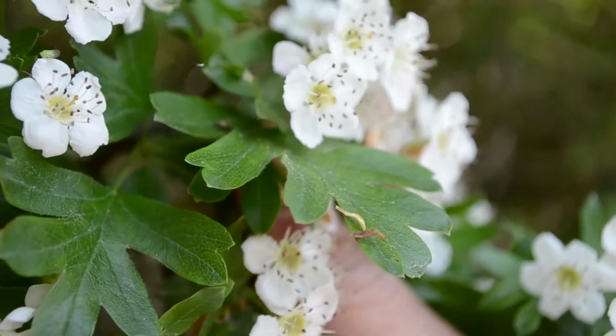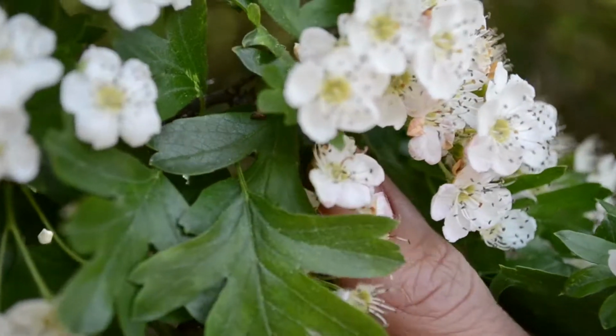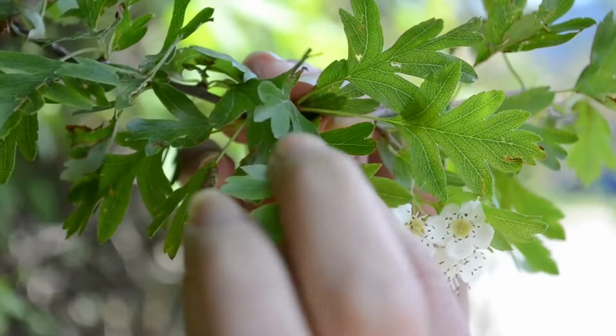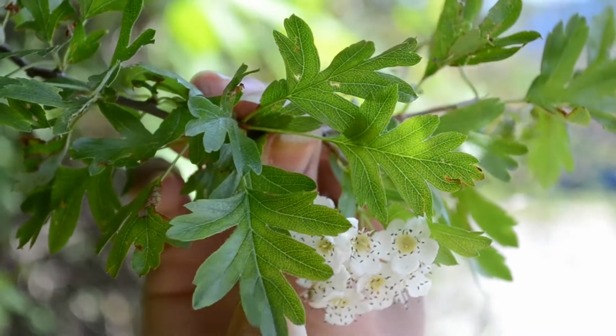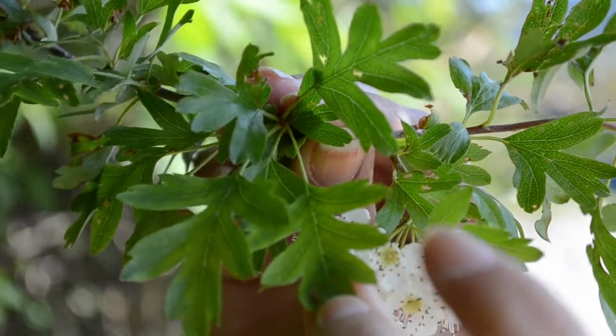Well, hawthorn's quite distinctive, although there are lots of species that come out with white flowers in the spring. What's particularly notable about hawthorn is these lobed leaves, and also the fact that the leaves come out first before the flowers. Other species like blackthorn and cherry plum, it's the other way round, and they tend to have oval shaped leaves without these little segments in them. So it's not so much that the flowers are distinctive, but the leaves are.